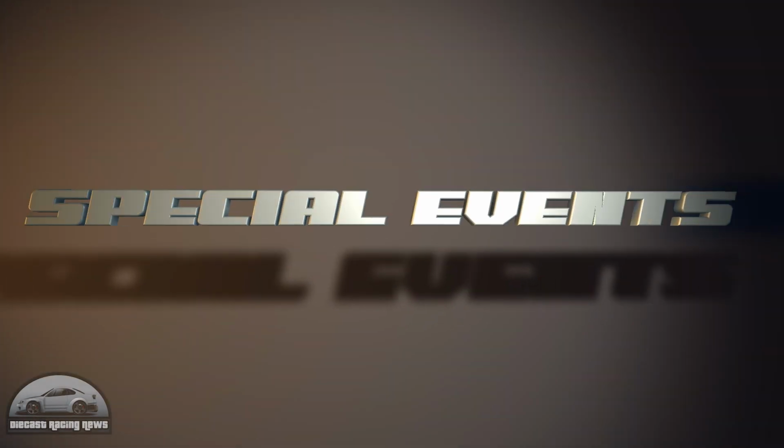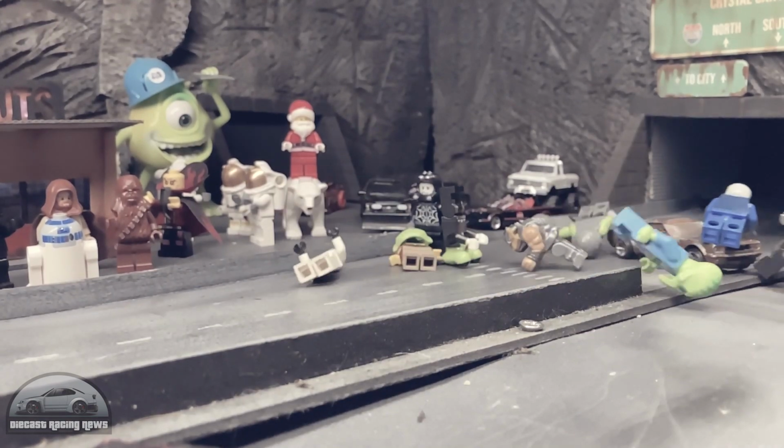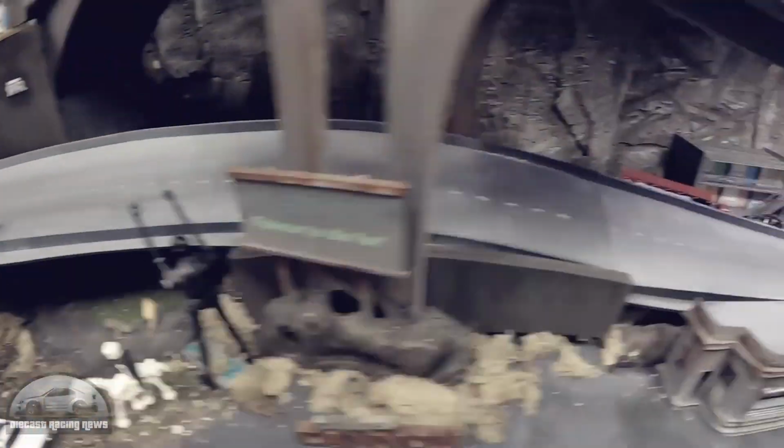We're going to kick off with our special Halloween event. So it was Halloween Chaos, and this is Grandma driving this log mover versus Knocky Jack in the Mustang there, and those two had one of the hardest battles of the night.